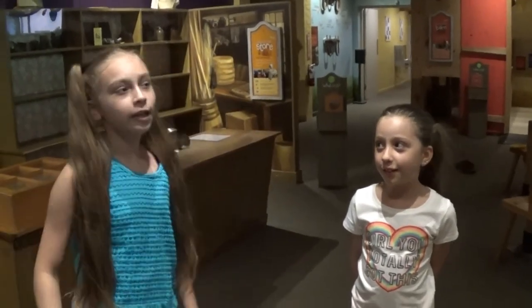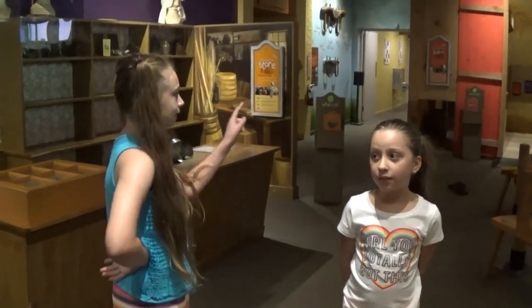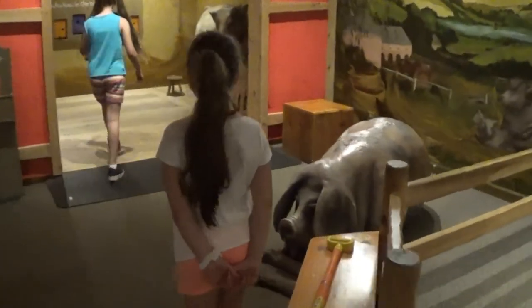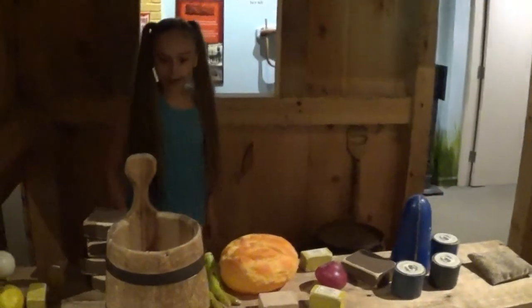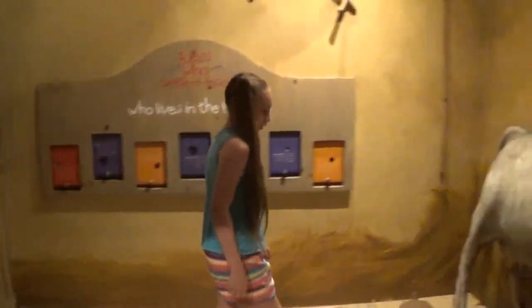Okay guys, we are in a play area called A Kid's Story. So it's supposed to be a replica of what it would be like in the olden days with fun games. Let's head over to the barn. We can see a pig right here, a cow, some food, and some other things, like a little underneath area, and a jug thingy. I forget what it's called, but this is really neat. And there's an area where you can milk the cow.